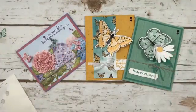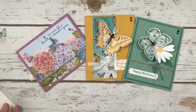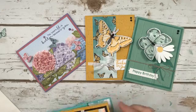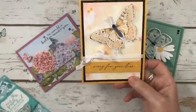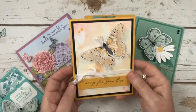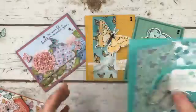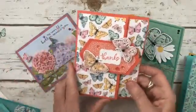Just making sure I'm in. Yeah, that looks good. So that adds to our collection. This is the one we made last night. Well, we made a bunch, but this is the one that had the most of the butterfly on it. Sorry for your loss. And then these are the ones we made on Fun Fold Friday.